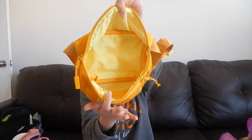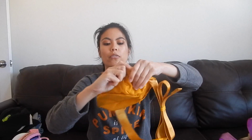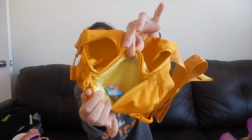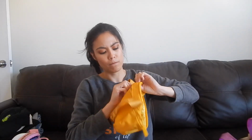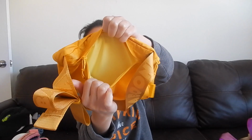So, big main compartment here. And then you've got these two mesh panels here. In the front, you've got this little pocket. Excuse me, I've got some rubber bands and tampons and bubble gum in there. You know, the essentials. And then, sorry, I forgot to mention this key fob in the main compartment. And then in the back, did I open? Oh, it's already open. Under this flap, we've got this compartment as well.